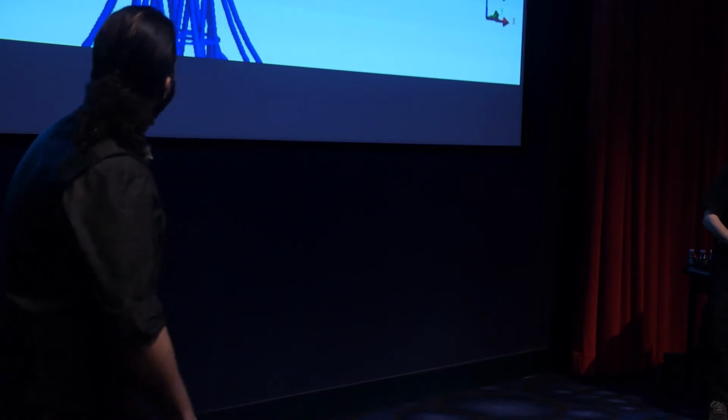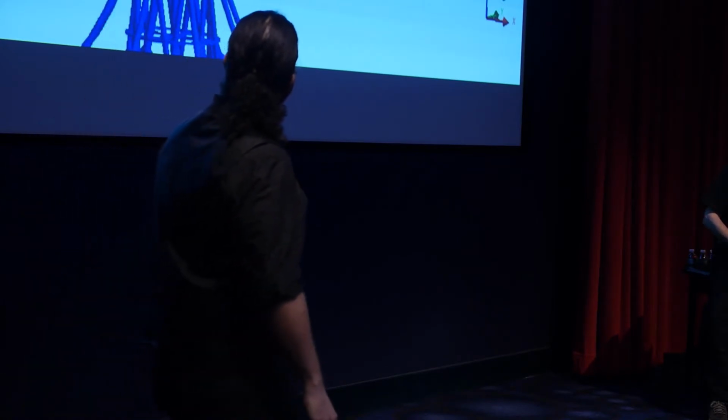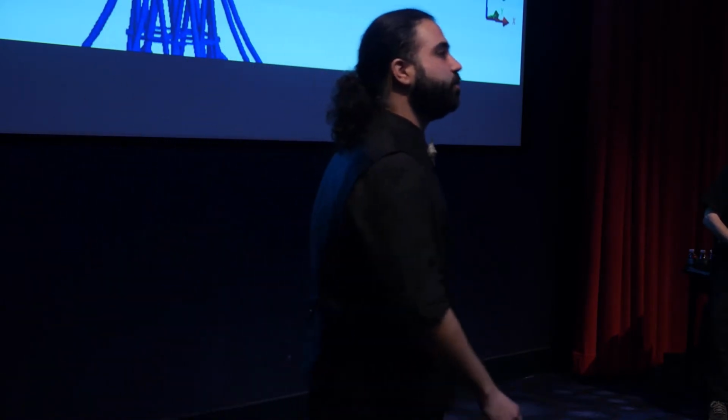The first problem we had was the ring wasn't stiff enough, so we had to stiffen and make this member thicker. So with that, we solved the problem.